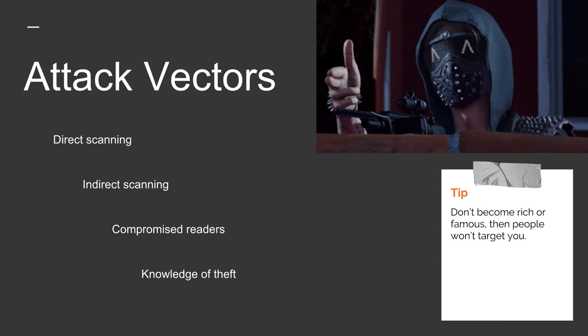Attack vectors. How are people going to get your ID? Asking nicely. The most likely at this point is direct scanning. So actually coming up and bumping you with some sort of reader, be it a phone, be it the Adafruit PN532. Obviously, you're probably going to notice if someone comes up and gives you a little rub on your hand. What if they have a reader in their hand when they shake your hand? It's not that discreet yet, and I don't know if you guys can see in the back, this is actually the reader I use at home. I'll give you a little demo with it in a bit.